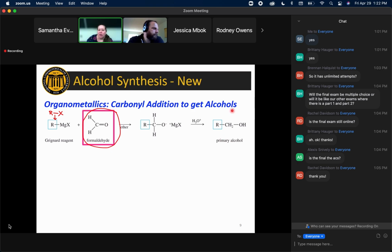So in a secondary alcohol, the carbon holding your oxygen is going to be attached to two other carbons, right? So think about that for a second. And if you thought about this over the last couple of days, like I asked you to, you can put your answer in the chat box. What kind of reagent or substrate would we want to use with our organometallic if we wanted to get a secondary alcohol? You guys have any guesses?